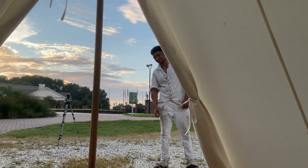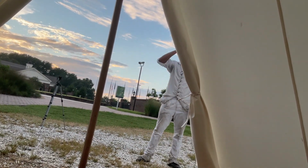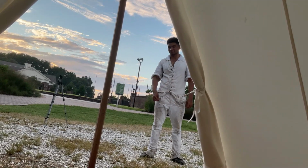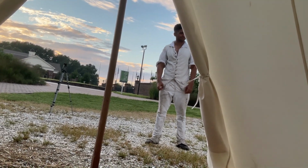This is gonna suck. I'm already sweating. It's gonna rain at 3 a.m. We're having fun.